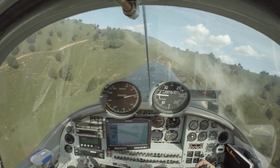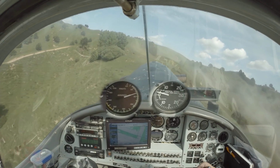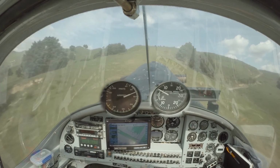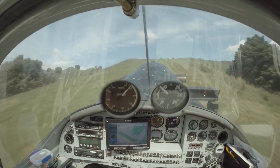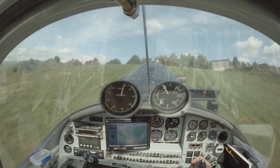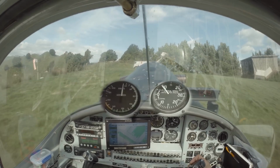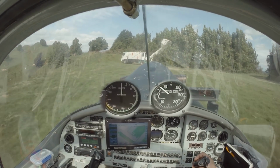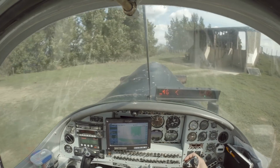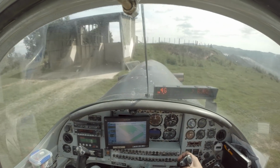Spinning around and lining up. We have got a little bit of herbs on the engine. Starting our climb, flaring, touchdown. Over the top. There's the truck, we'll keep out of his way. Looks like the bins are empty too, must be just about done.